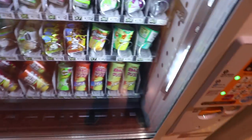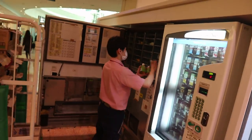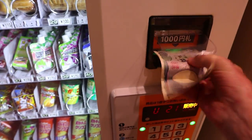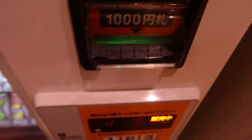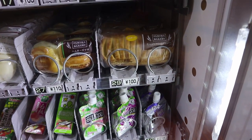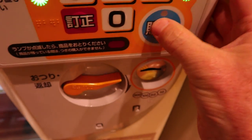Okay, what's next? He's filling the machines next door here. It's quite the operation. Look at all this stock. It's a lot of stuff that fits in these, huh? All right, a couple more, get in there. Coins are way easier to put in. Oh, not bad. Okay, right there, that Danish. Number 29, it's a 90 cent Danish. Tappuri cream Danish. It means lots of cream inside it. 29, all right, for the win.